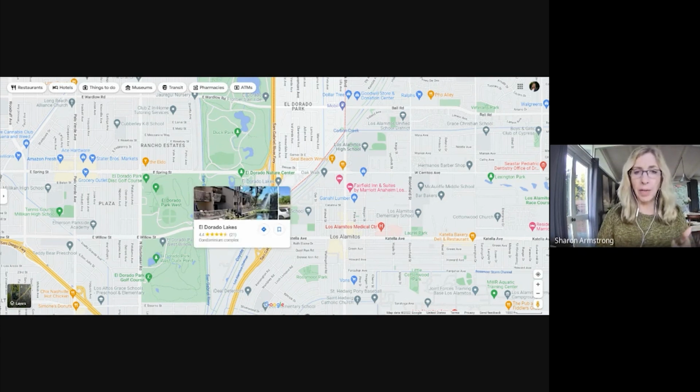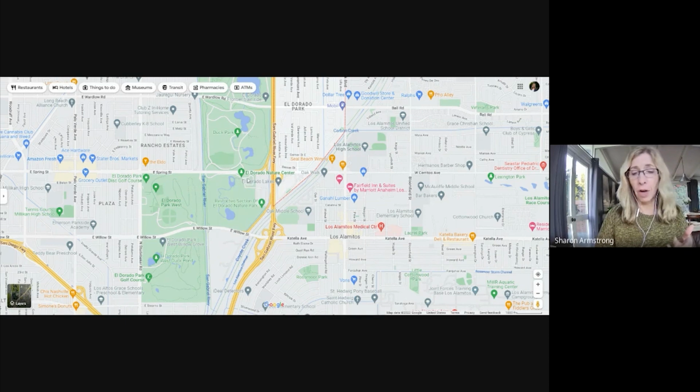And there's an actual building in here right when you get in. Oh, that's not it. Those are condos. Let me know if you're interested in a condo.